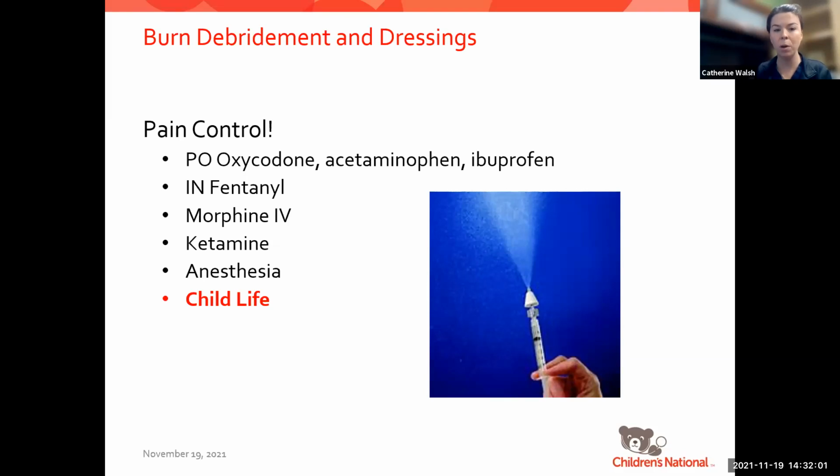And then also if it's a bigger burn, then we think about, do they need conscious sedation with ketamine or to go to the OR with anesthesia. So the pre-medication is important, not just the initial dressings, but also throughout their hospitalization and as well once they go home and when they come to clinic. So encourage families before they do burn care, try to give a dose of pain medication, even if it's a dose of Tylenol 30 minutes before.